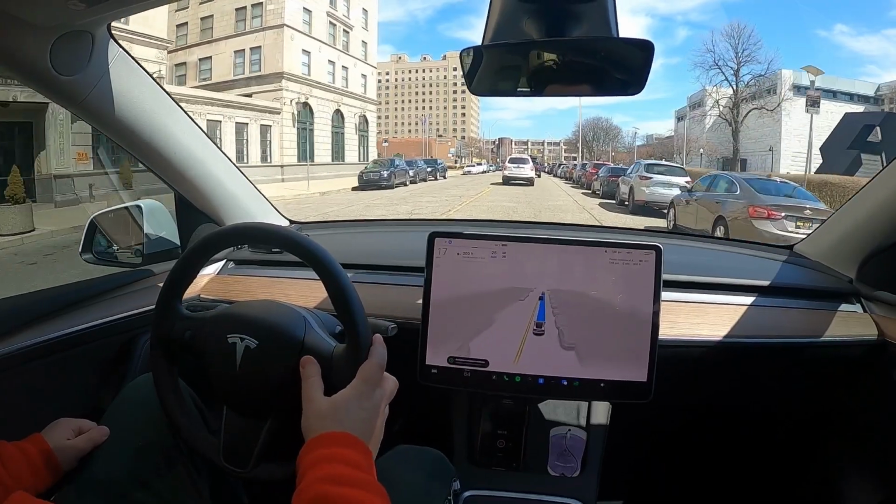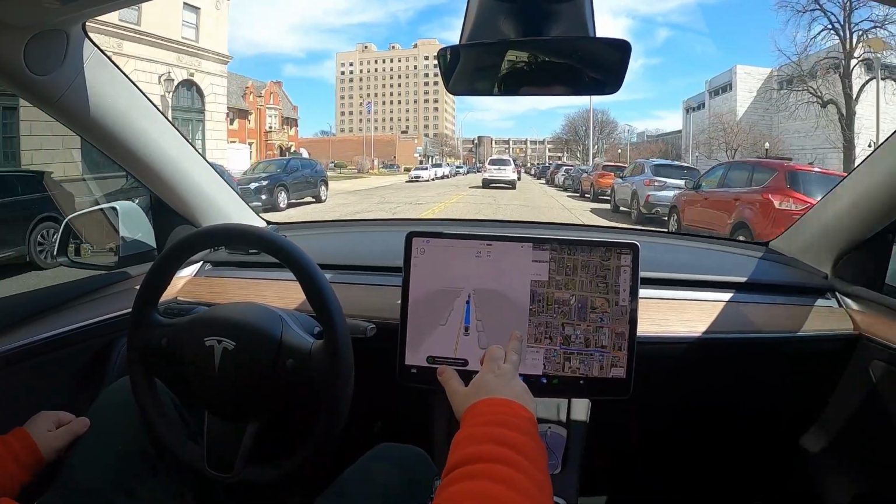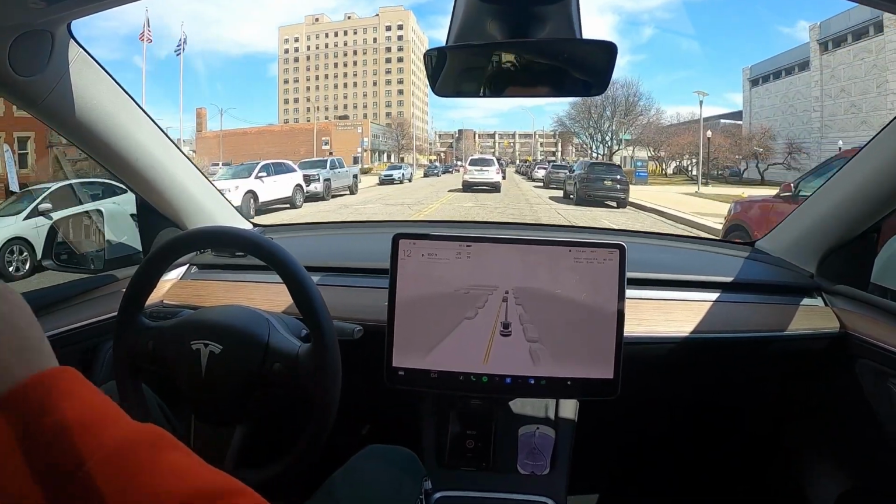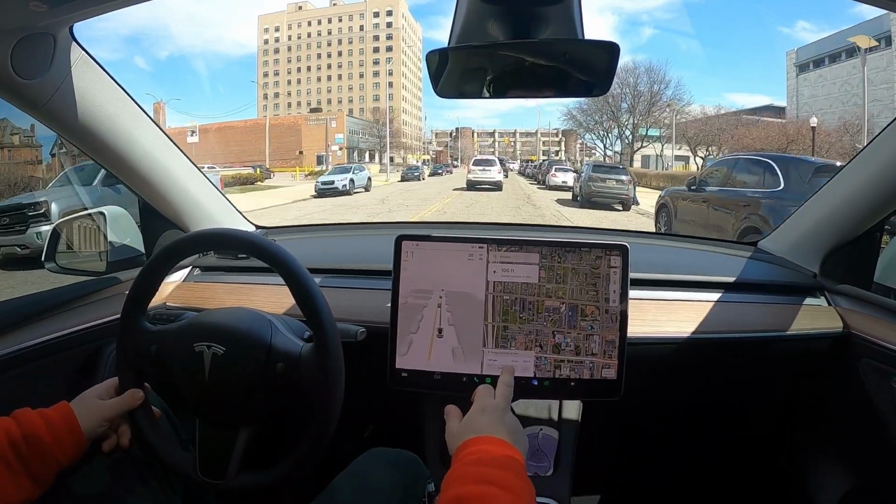Okay, cool. So it got us to our destination. It's a little bit more up here to the DIA. So I'm shutting off the system. A lot of traffic in this area. Like I said, I think the Pride Festival is going on.